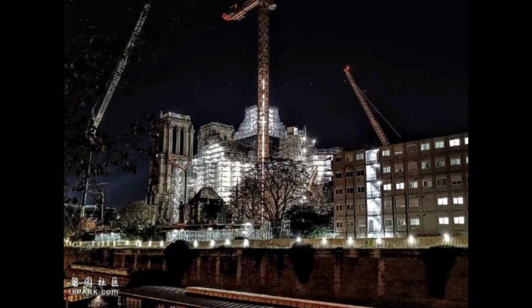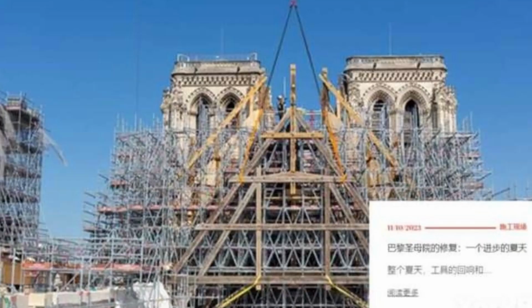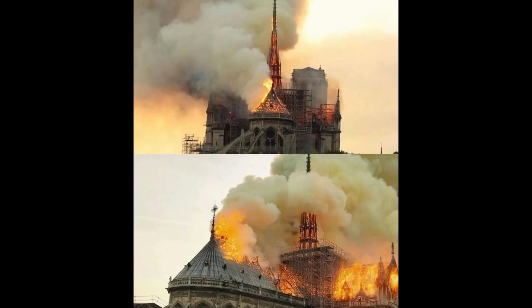brightly lit. On April 15, 2019, a sudden fire broke out in Notre Dame Cathedral in Paris, causing over 2/3 of the tower tops to be burned down, and the iconic spire to collapse, causing shock and heartache to the world. Afterwards, Notre Dame de Paris entered a closed state, surrounded by huge scaffolding.